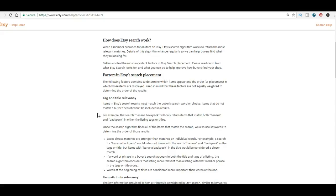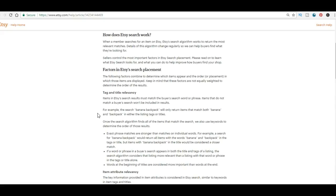For example, the search banana backpack will only return items that match both banana and backpack in either the listing, tags, or titles. Once the search algorithm finds all the items that match the search, we also use keywords to determine the order of those results. Exact phrase matches are stronger than matches on individual words. For example, a search for banana backpack would return all items with the words banana and backpack in the tags or title, but items with banana backpack in the title will be considered a closer match.